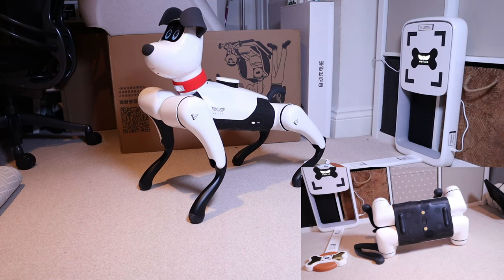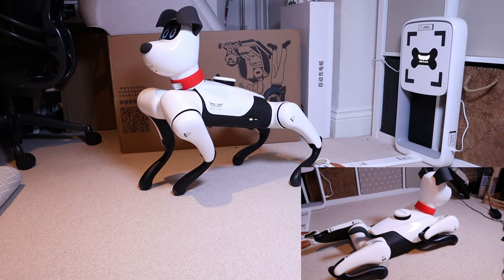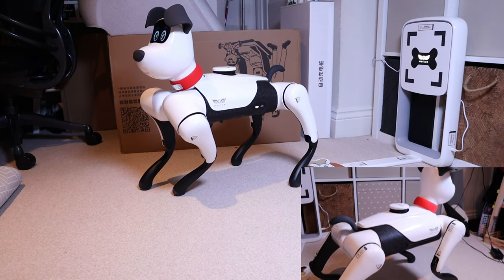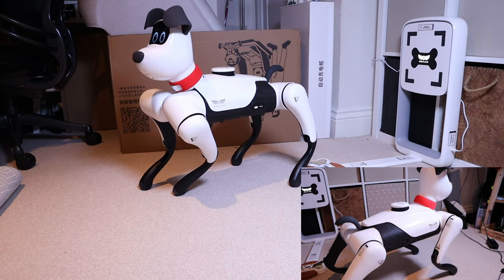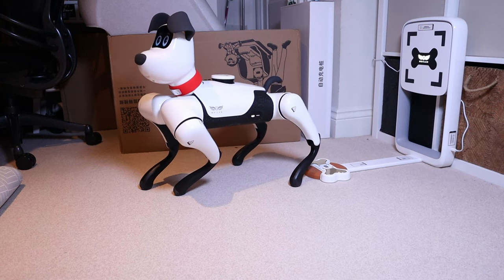Amazing. That's the first time I tried this. So you can push her around and she'll stand up. So if you're actually a bit annoyed with her, she will respond. That's amazing. Yeah. She can stand up by herself. Yeah. Self-confirmation.